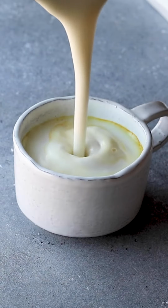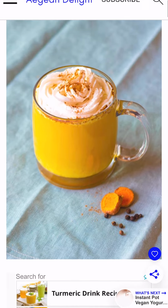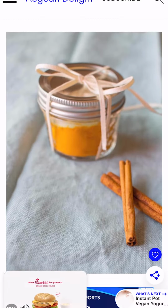bioavailable. If you don't want the sugar though, go for a golden latte. You've probably had one of these before, and I have an instant golden latte recipe on my website that you can take anywhere with you. It makes a great gift and it's super practical.